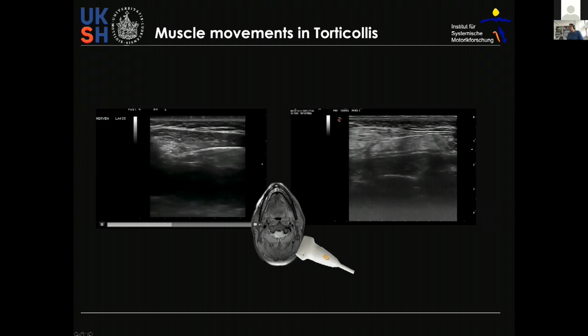This is a tiny muscle here in front, which is the longissimus capitis, which has nearly the same function as the splenius capitis. But for injection, you have to identify this because there's a separate fascia around this muscle, and if you inject in the splenius, this will not work. Okay, are there any other reasons to use ultrasound in cervical dystonia?